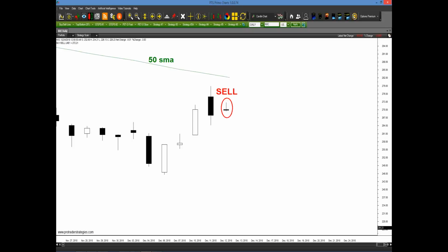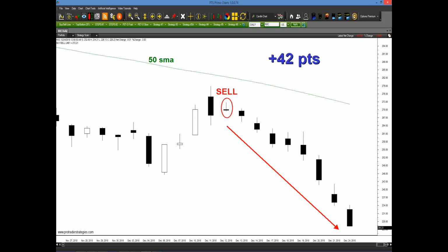So where everyone was thinking we've reached the bottom, we're going to make new highs, you would have been selling. Perhaps you bought puts because this is an expensive stock, but it wouldn't matter because 42 points in the next 2 weeks to the downside. Now, even if you had bought down here and said, boy, I picked the bottom, I'm doing really well, you would have had to have been a very quick trader to get out.